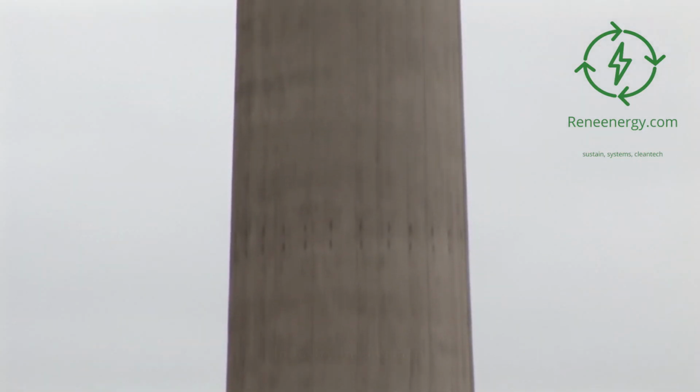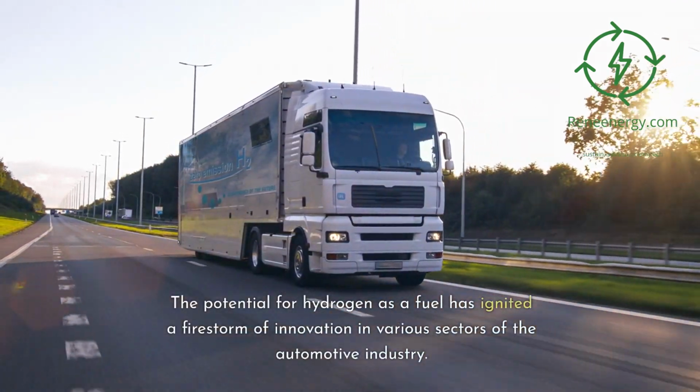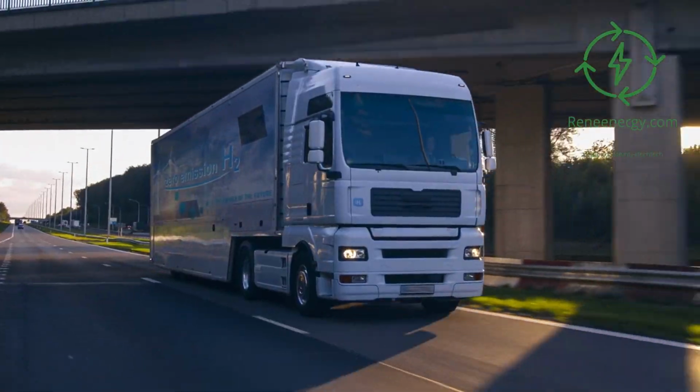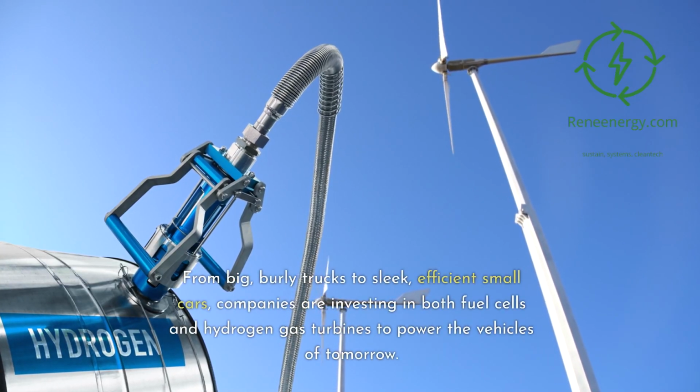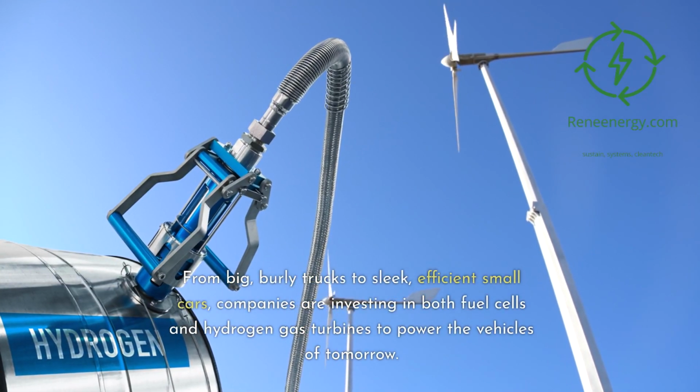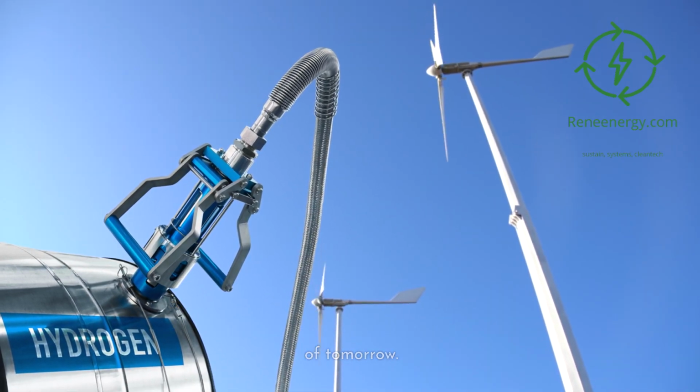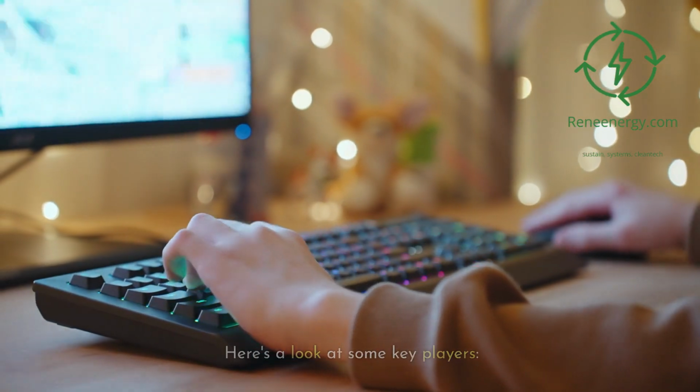Industry involvement. The potential for hydrogen as a fuel has ignited a firestorm of innovation in various sectors of the automotive industry. From big, burly trucks to sleek, efficient small cars, companies are investing in both fuel cells and hydrogen gas turbines to power the vehicles of tomorrow. Here's a look at some key players.